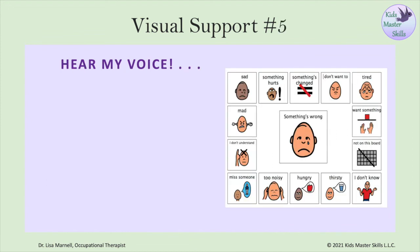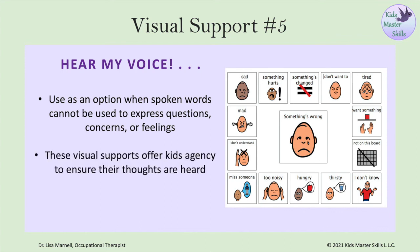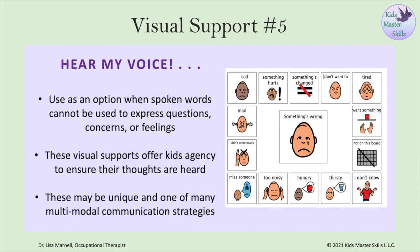The final and very important category of visual supports is the fifth one, called Hear My Voice. These can be used as an option when spoken words cannot be used to express questions, concerns, or feelings. These visuals offer kids agency and ensure that their thoughts are heard. These may be unique and one of many multimodal communication strategies. This type of visual support may be developed in consultation with a speech therapist, or it may be as simple as an emotions scale or a feelings chart.